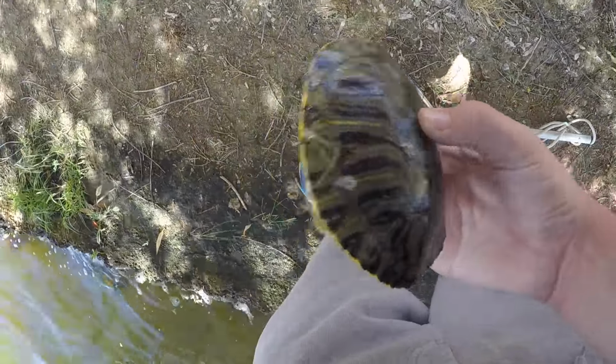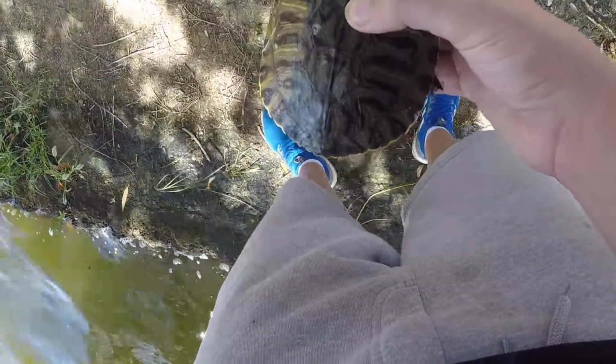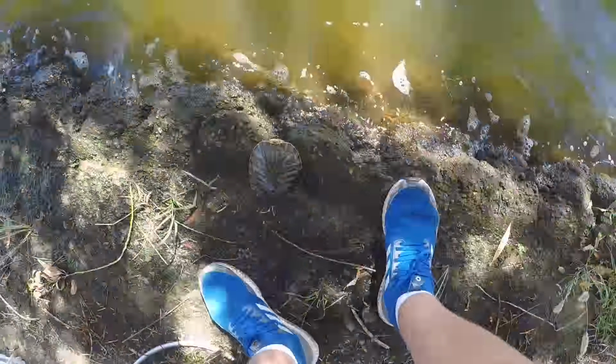Sorry about the wind, but we have a very average red-eared slider. Very healthy. Things I told you, no pyramiding, he doesn't have any. His shell is nice and round, looks plump and healthy. His neck, you know, not super skinny. So let's let him go.